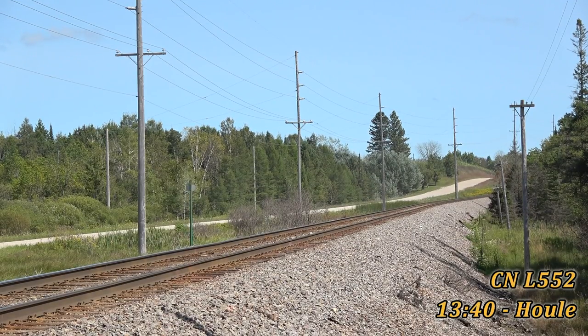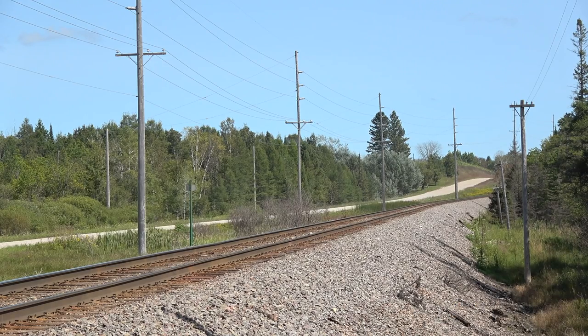A bit farther to the west, we catch up with them again. Today's 42-car train includes the usual assortment of boxcars, tanks, and especially pulpwood, all bound for the Verso paper mill in Quinnesec.